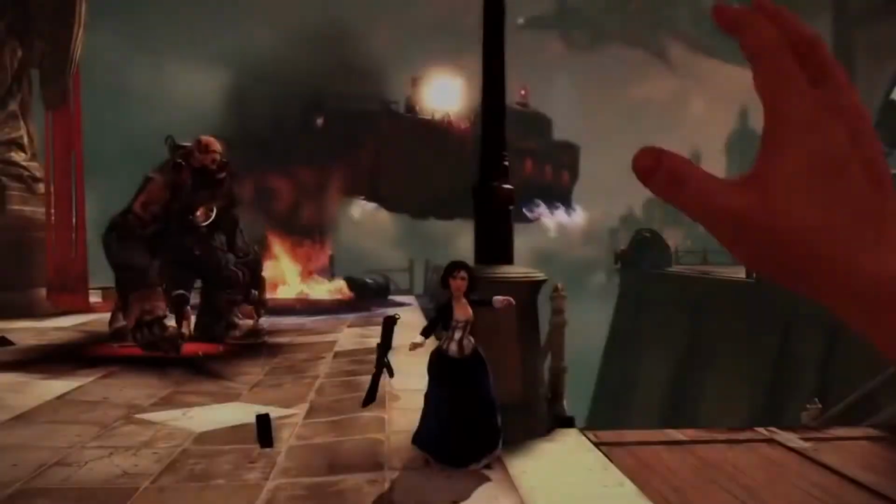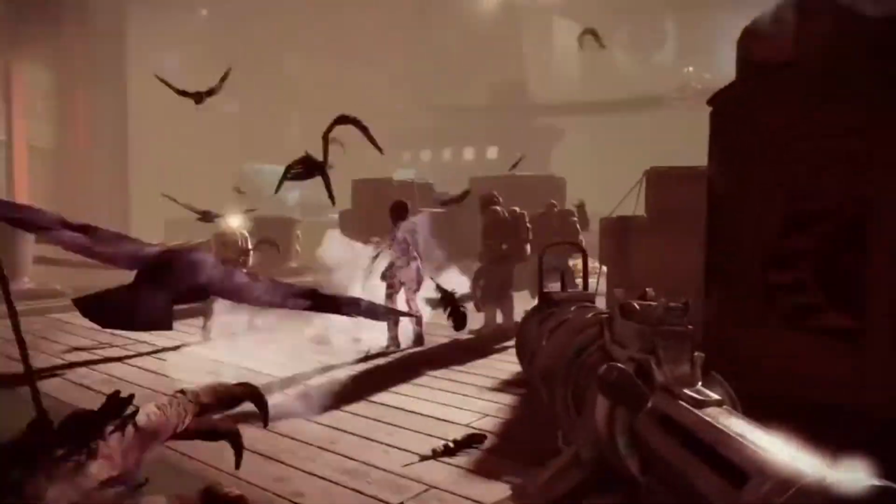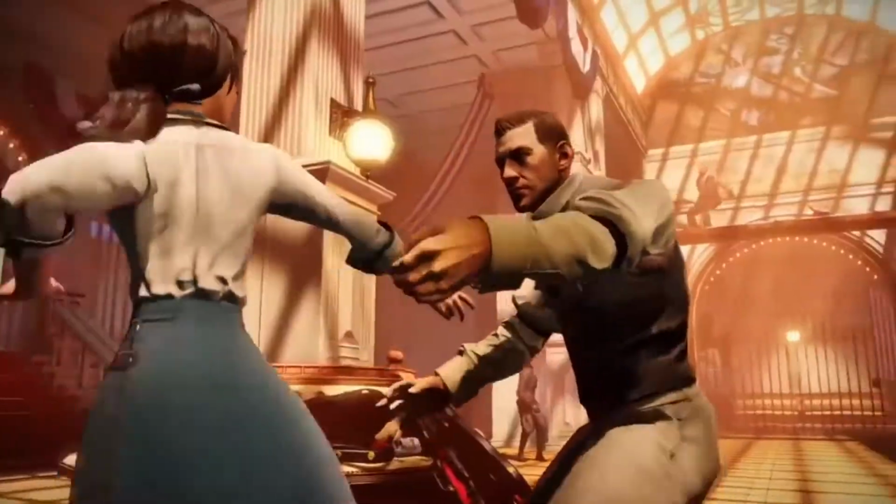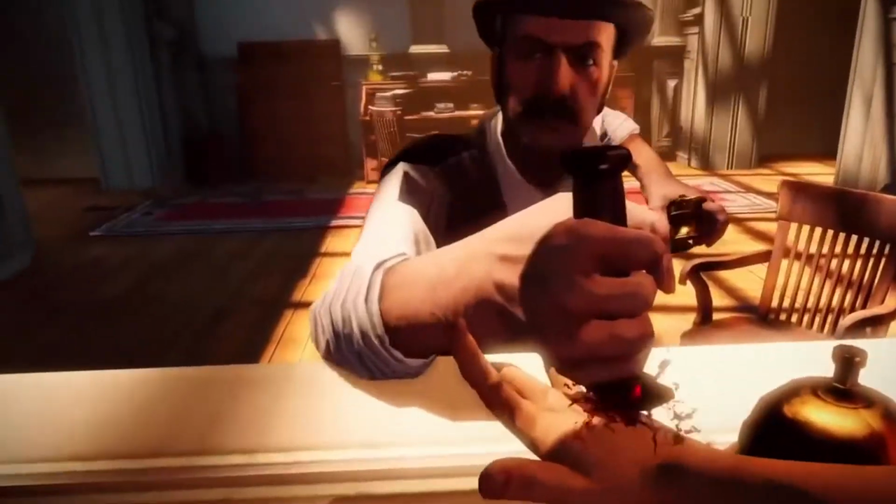Then we got another game that I have the PC version of, and this is BioShock Infinite, the Complete Edition. I actually have the collector's edition that comes with the Songbird. Love this game, so getting another physical version for the consoles is just fine.